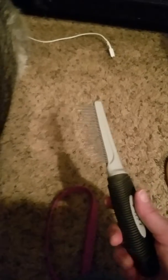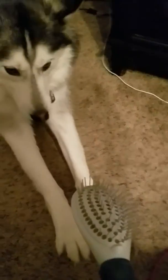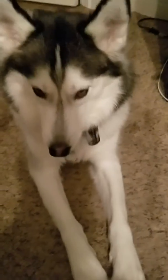Once I think I have all the layers good, I will take the comb and lightly take it through her fur. That way I make sure I don't have any tangles or anything that I've missed. And then, using this comb before I switch over to this one, she loves being brushed. What? What? You got something to say? Oh, I thought she was going to talk.